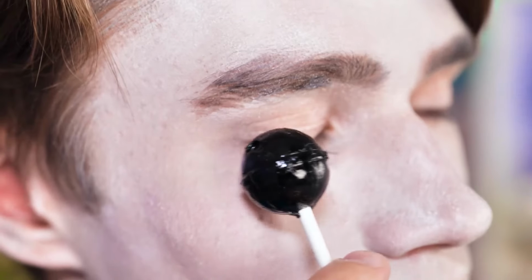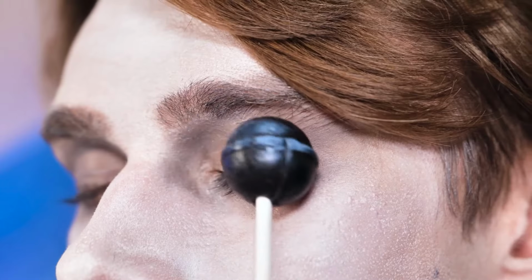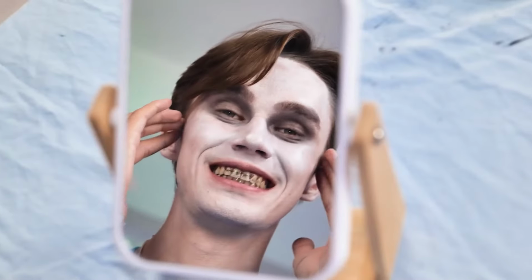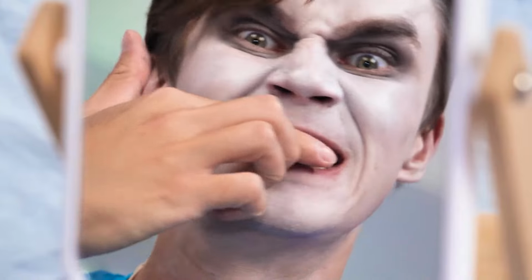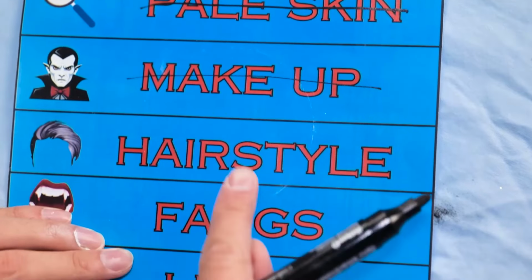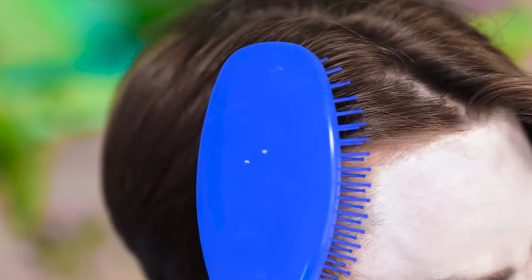Then, I'll apply it around my eyes. No need to worry about it being perfect. We're going for a sunken eye look, after all. How did I do? Huh? Teeth isn't part of the makeover? Nice. Apart from that, this makeover's going pretty smooth. Now, let's move on to the next item. Hairstyle. Piece of cake. I guess not.